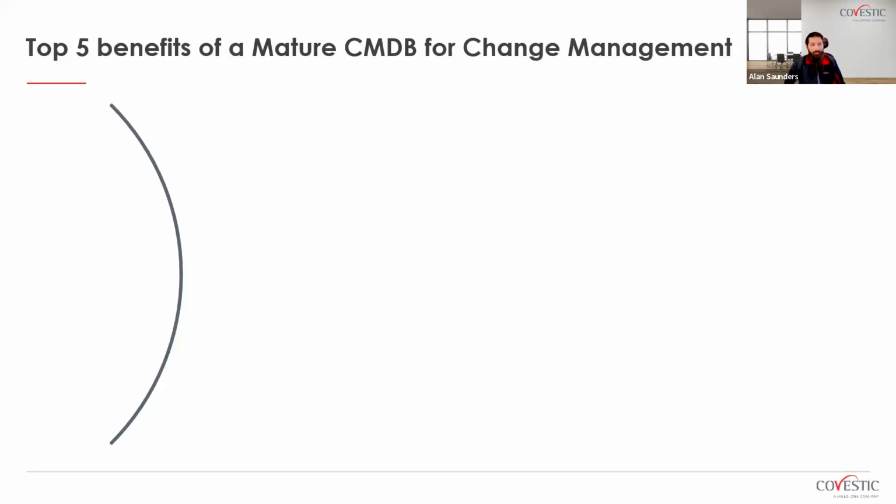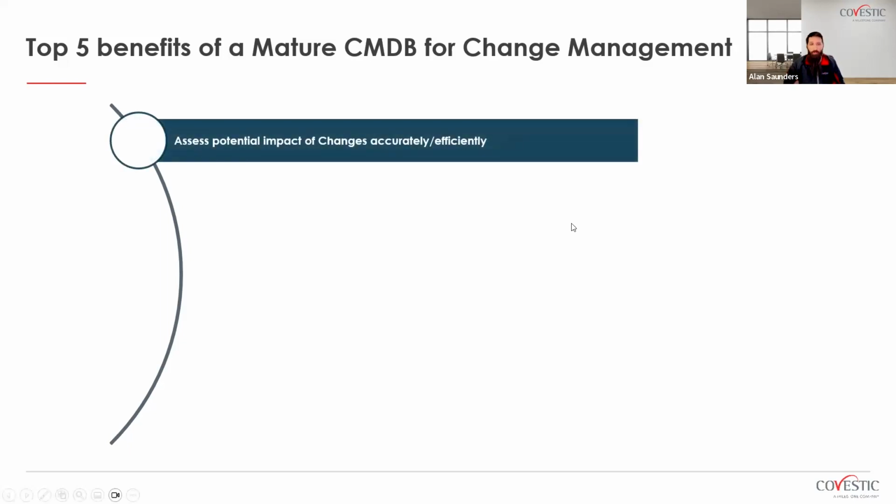Let's dig right into these top 5 benefits of having a mature CMDB for change management. One of the first ones is the ability to assess potential impacts of changes accurately and efficiently. A mature CMDB maintains a comprehensive and up-to-date record of all of the CIs within an organization's IT infrastructure. With this, it's very easy to identify and understand dependencies and relationships between all of these different components. This also helps reduce the risk of unintended consequences and minimize service disruptions, which is always a big issue in very large IT companies that don't really have good insight into all of their different CIs and how they interact.